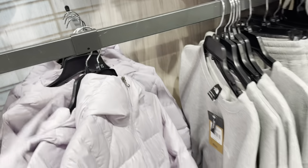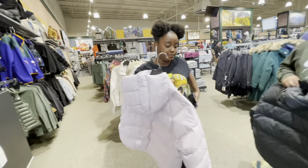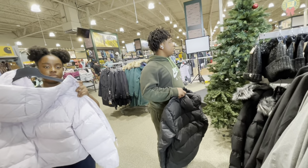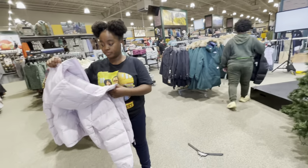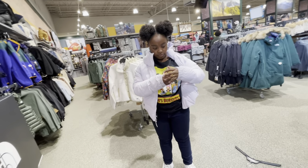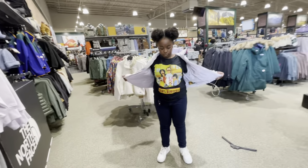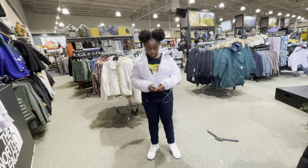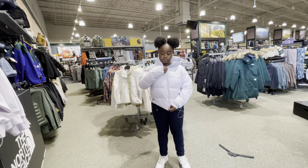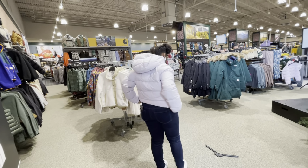Let me see. Try on this large. You want to try on a large? Okay. And Chris, you need to ask. Go ask an employee where is the men's North Face puffers. Did you just drop that? Yeah, that's how they keep people from taking stuff that don't belong to them, I guess. Drop it. You might need a medium. Turn around. Anywhere, anyhow, I don't mind.